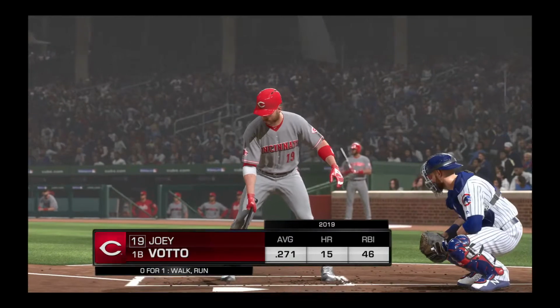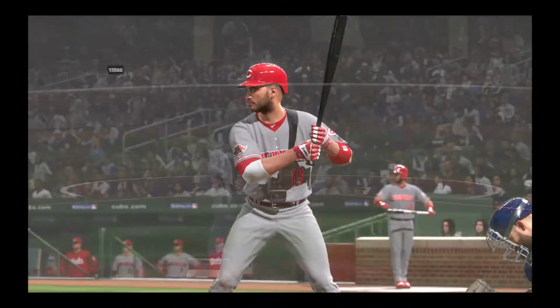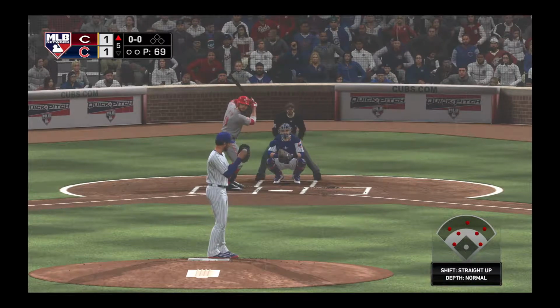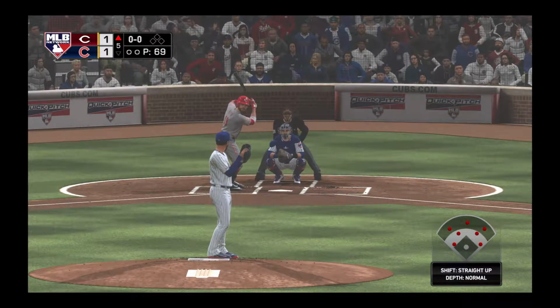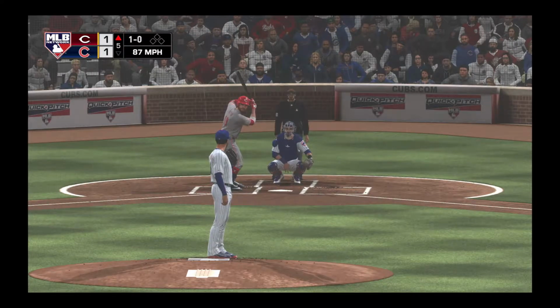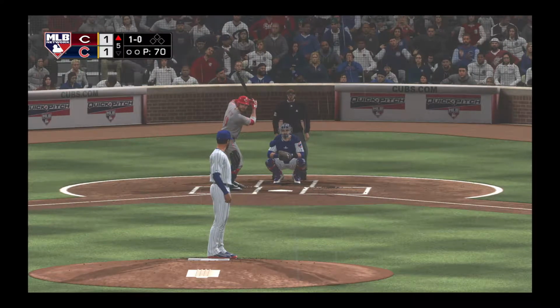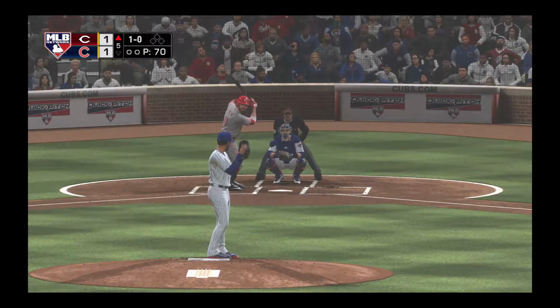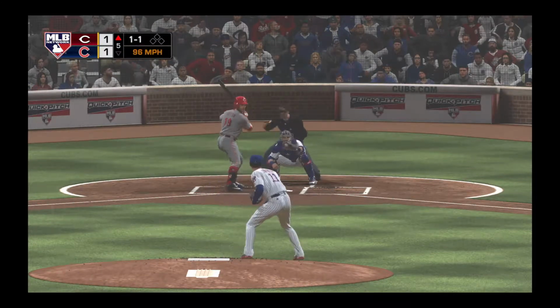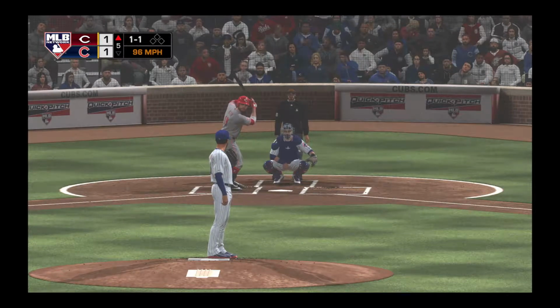Back to the top of the Reds lineup now, and stepping in, Joey Votto. It was a walk in his last trip. Joey Votto. And the pitch. And he'll start the inning with a pitch that misses off the plate. It's ball 1. 1-1 to the Reds leadoff man.